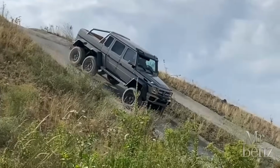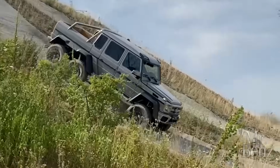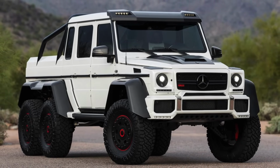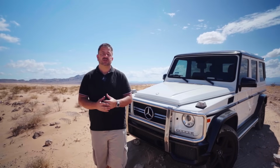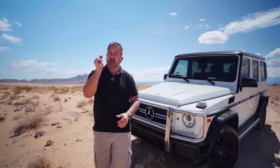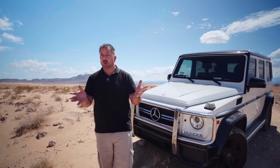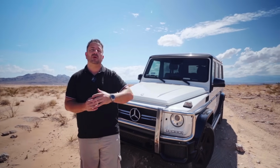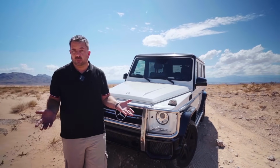Now, the G6x6 came out in 2014 and 2015. It was a limited production, only up to 100 units that were ever made. Now, when these cars came out, they had an original sticker price of $600,000 and they sold out overnight. If you want to buy one of those things right now, it's going to be anywhere from $1.5 million all the way up to $2.5 million, if you could even find one that's for sale.